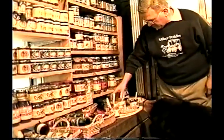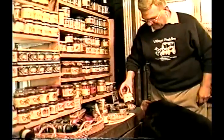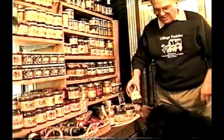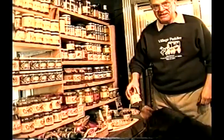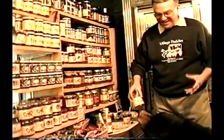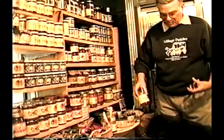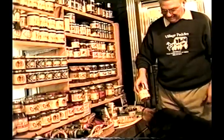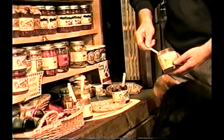Have you ever had horseradish jelly? Horseradish jelly? You mean horses get radishes? No. Horseradish. It's a root. Wait a minute. Horses don't have roots. Horses have hooves. No, Bruin. This is something that's found underground. Roots. Okay. Right. No, I've never had horseradish. And it's made into a jelly. It's made right here in Dorset. Wow. Dorset, Vermont. And it's really, really good.